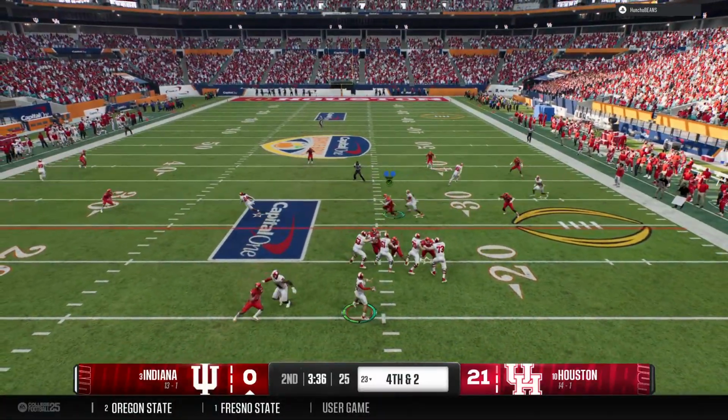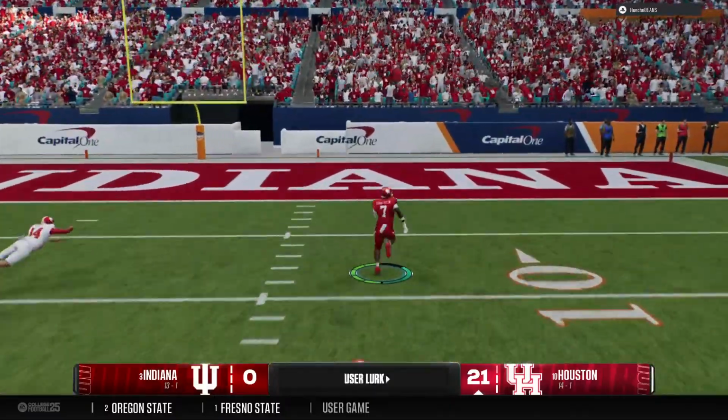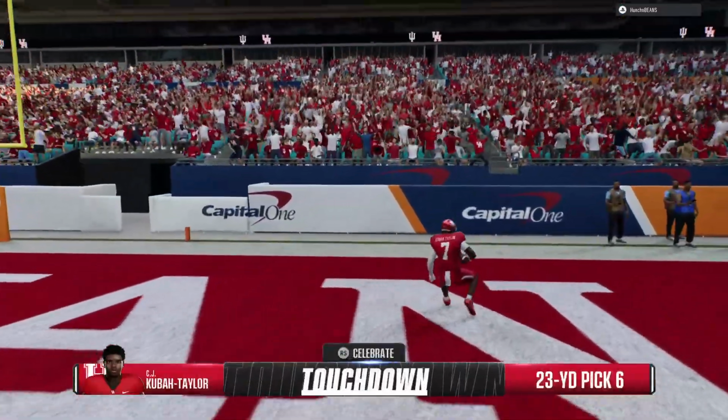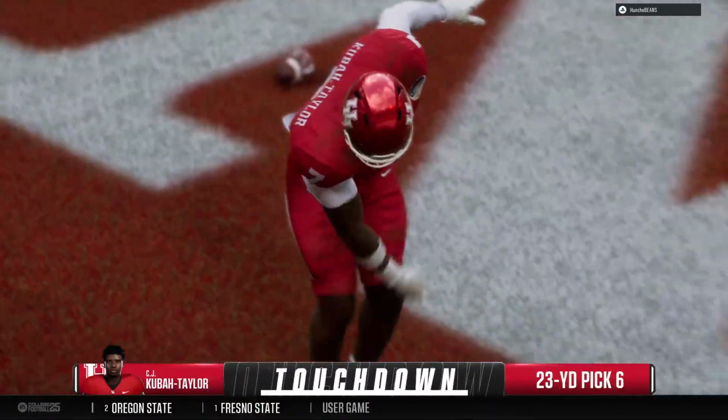4th down, looking to throw for it. And the ball is picked off. Going the other way, can they catch him? Touchdown, Houston. And the defense adds 6 in the interception return.